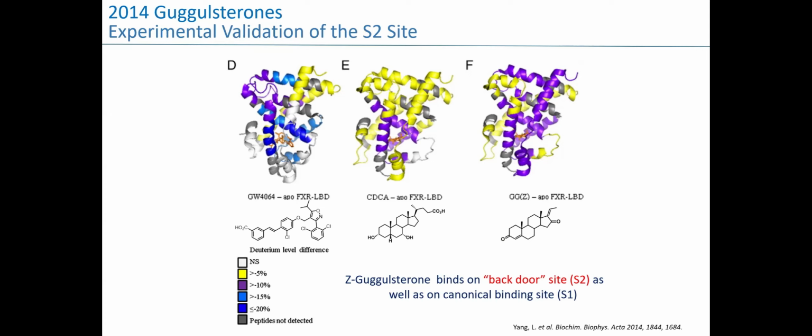With the CDCA, the violet part is this. And with the glucosterone, you see that there is a different part with respect to the full agonist, because you have the canonical site, but also a part here in the upper that is never violet in the other cases, that is in agreement with the hypothesis of binding of glucosterone to the S2 site. So they found mainly that glucosterone was able to bind the canonical binding site S1, the CDCA site, and the S2 site. So it was possible to bind both.